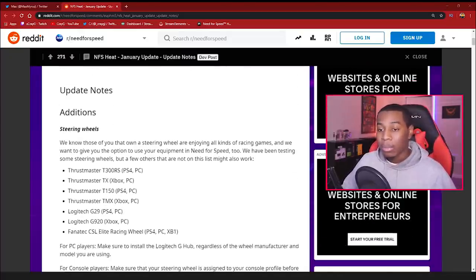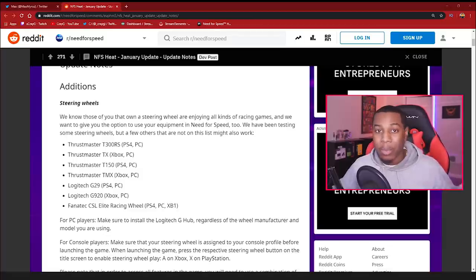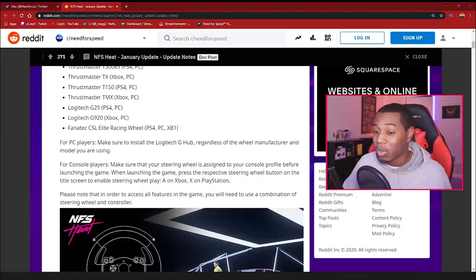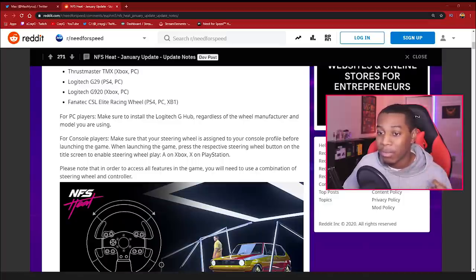Okay, so for our update notes, it shows the steering wheels here, and these are the steering wheels that will be compatible with Need for Speed Heat. I don't know much about wheel setups and stuff like that, so I don't know which one of these is better than the other, so I just leave that for you guys to figure out. It says for PC players, make sure you install the Logitech G Hub regardless of wheel manufacturer model you're using. Console players, make sure that your steering wheel is assigned to your console profile before launching the game.